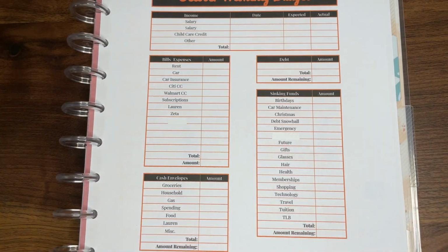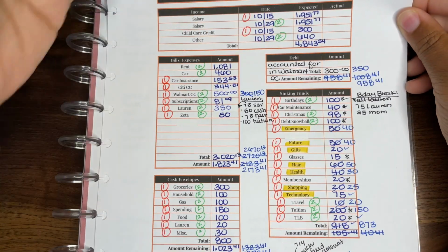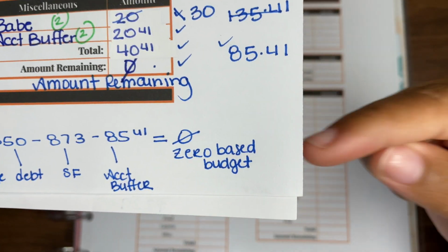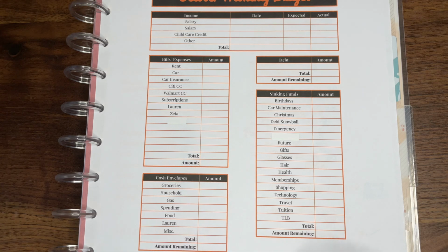Again, I showed you this the last time I did a budget. Here was my first draft. So as you can see, I worked through this draft a lot to get to that zero-based budget. So let's go ahead and get to it.